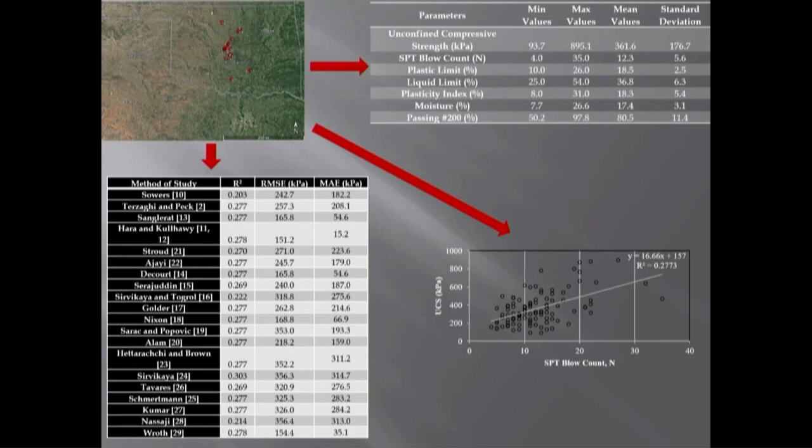108 samples were collected and tested in the state of Oklahoma. SPT, UCS, Atterberg limits, moisture, and fines content were collected. The existing correlations or models for estimating bearing capacity and UCS of soils used by designers have some weaknesses, and there is a need to develop better correlations or models.